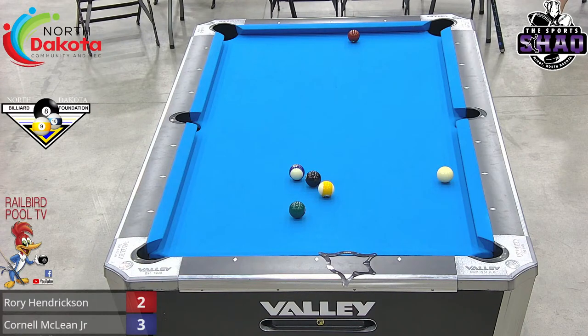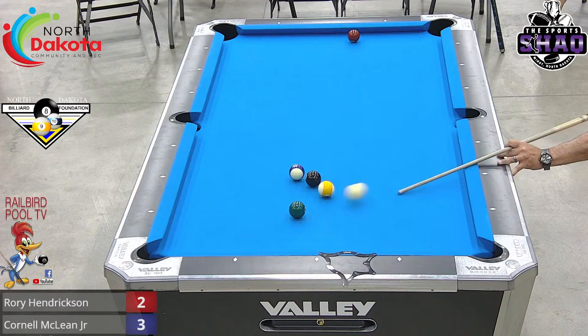He's going to have to elevate, and he's going to try to go forward, it looks like here. He's going to try to go forward and wrap around 3 rails. Wow. He did it. There's that powerful stroke. From where he was at, I think he'll accept that for sure.